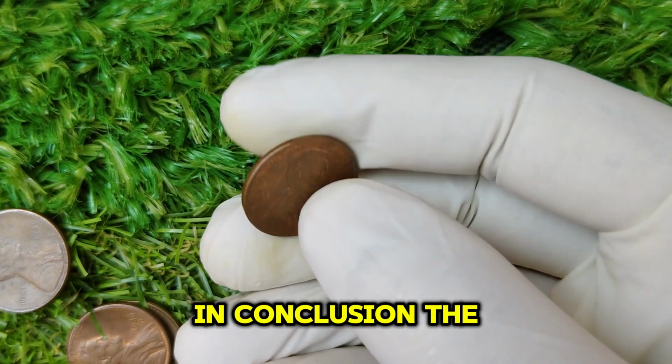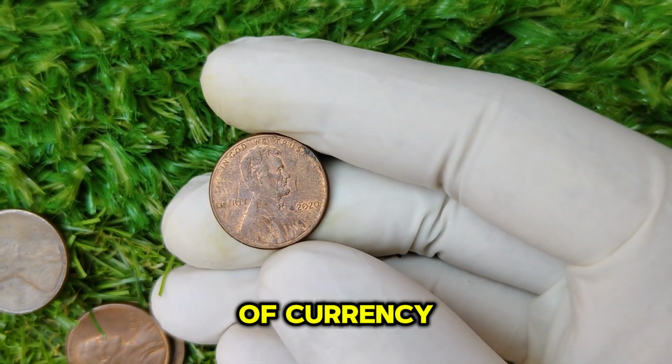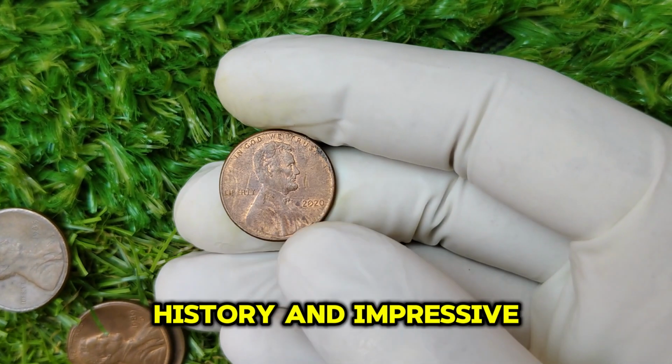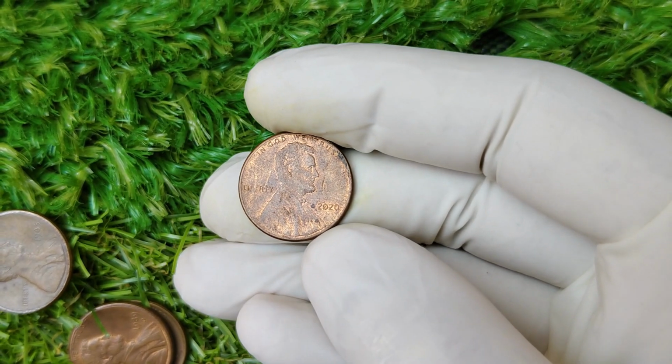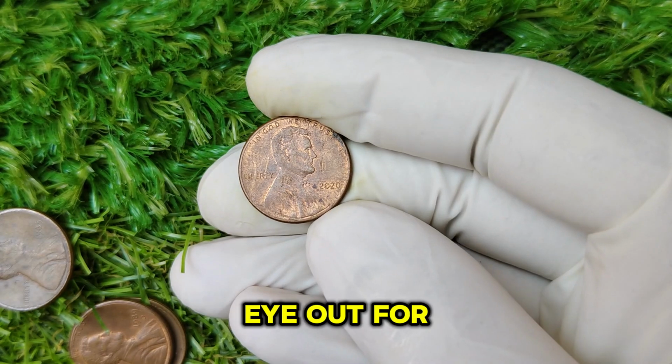In conclusion, the 2020 no-mint mark Lincoln 1-cent penny is not just a piece of currency. It's a collectible with a fascinating history and impressive market value. Whether you're a seasoned collector or just starting, this penny is worth keeping an eye out for.